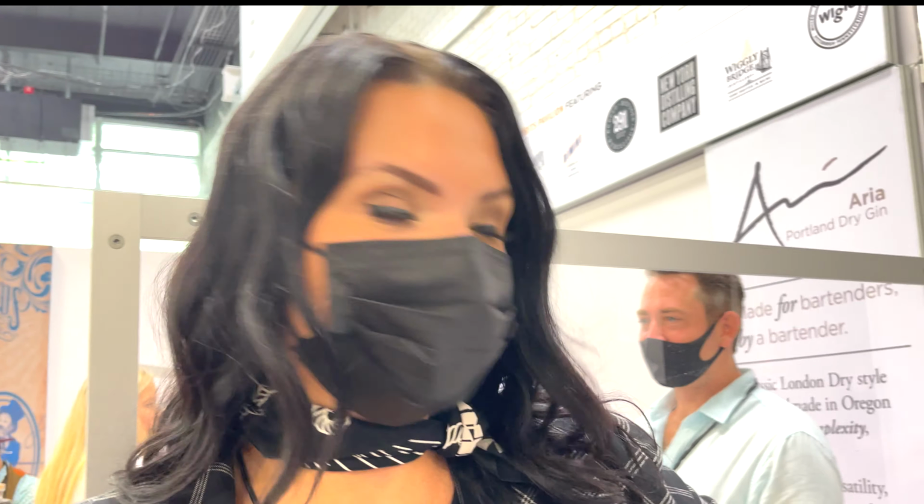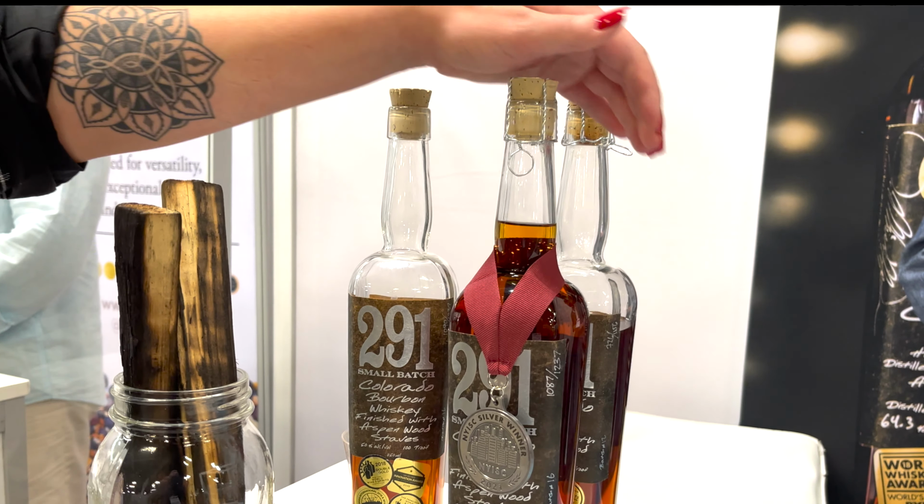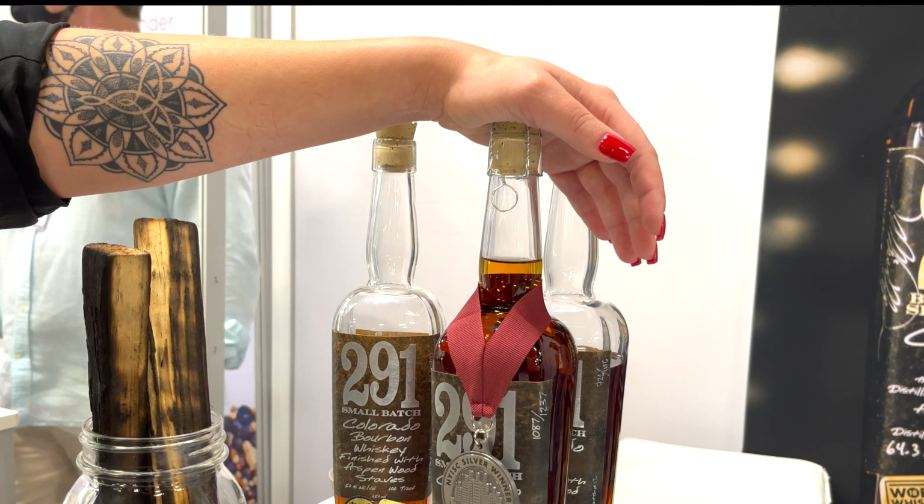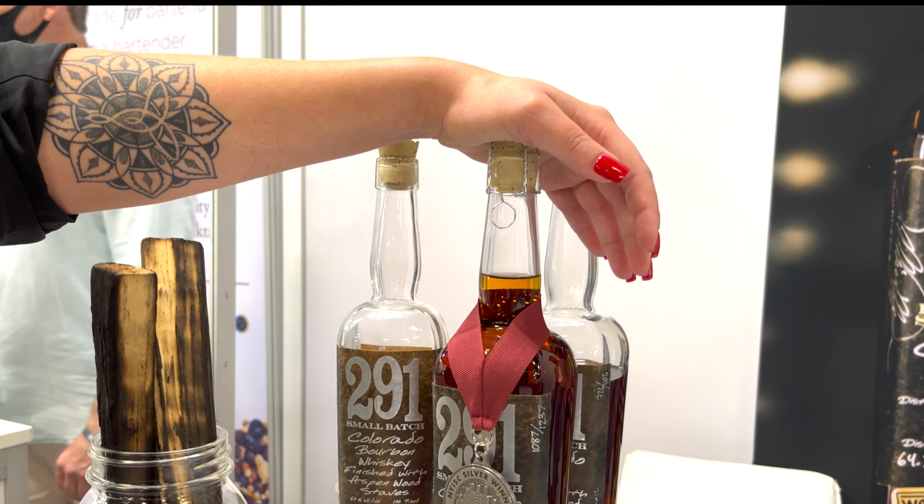So we have 291 Colorado whiskey from Colorado Springs, Colorado. We're sampling 4 of our major SKUs. We've got our small batch bourbon, our small batch rye, our barrel proof bourbon, and our barrel proof rye, award-winning whiskeys, the most awarded whiskey from Colorado. Oh, I think it's magic.